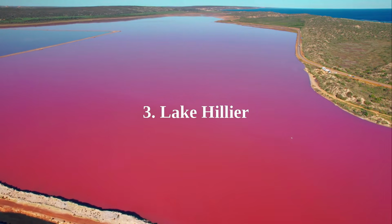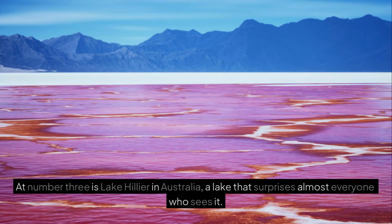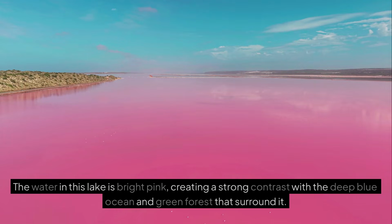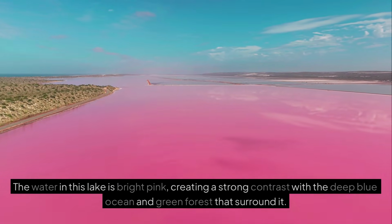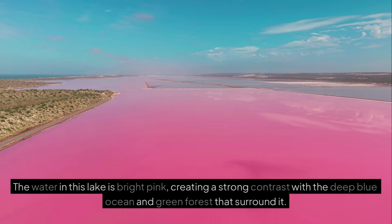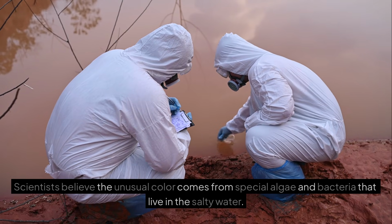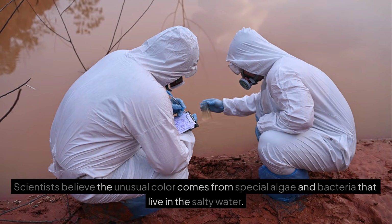3. Lake Hillier. At number 3 is Lake Hillier in Australia, a lake that surprises almost everyone who sees it. The water in this lake is bright pink, creating a strong contrast with the deep blue ocean and green forest that surround it. Scientists believe the unusual color comes from special algae and bacteria that live in the salty water.